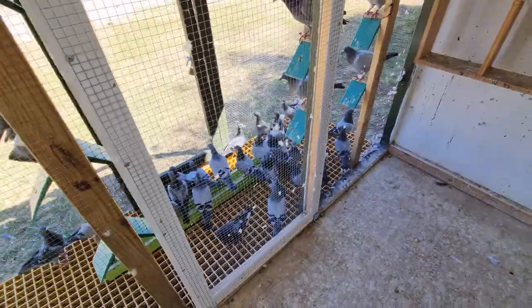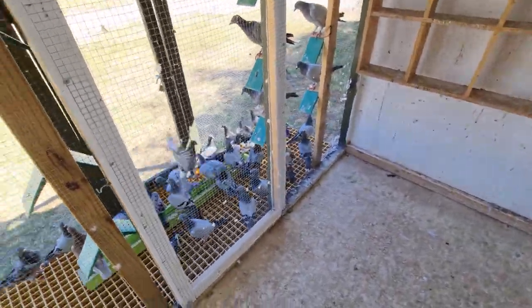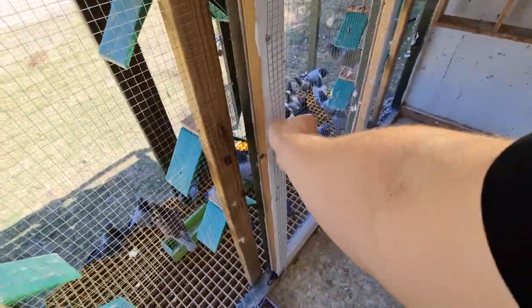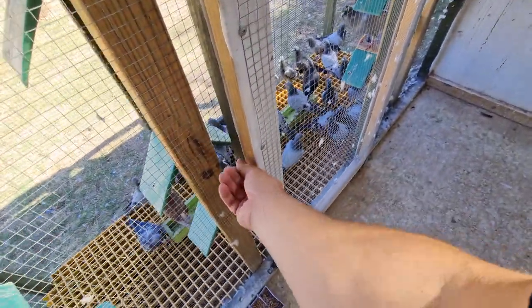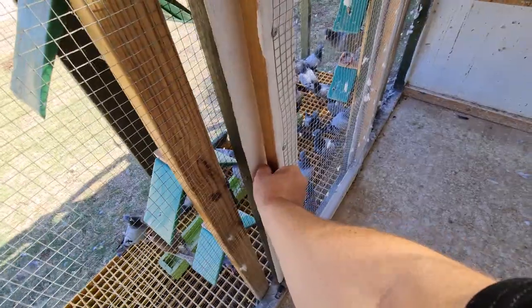Anyway, I need to bring these guys in. We'll have a little look at them. I want to give them another feed. I'm hoping I can get them out maybe today or tomorrow. We'll see.